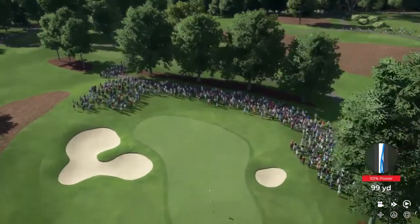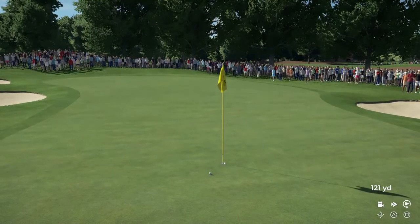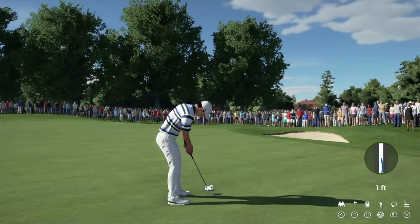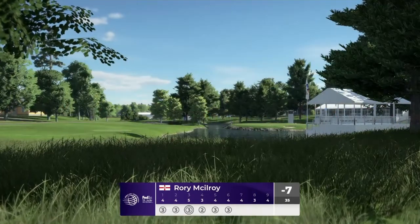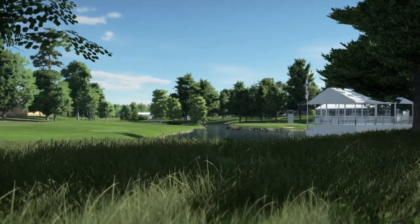Well, that's comfortably on the dance floor. Well played. Well, that's beautifully judged. Be nice to see this one go down. Let's see if they make it. Mark it down. That's birdie number 5. And that will take him to 7 under. Still in the lead now after that hole.